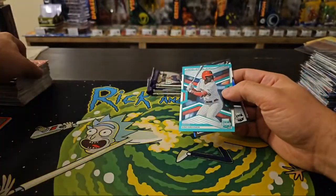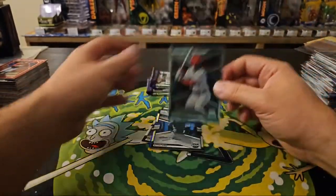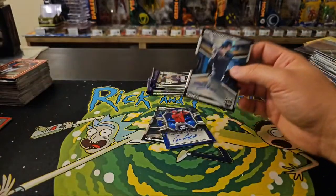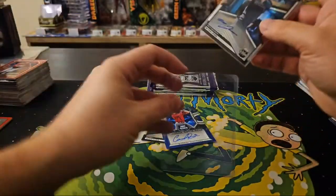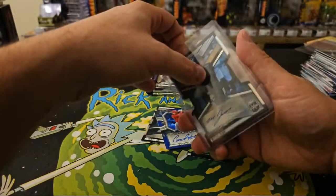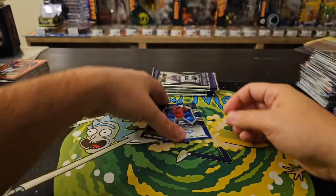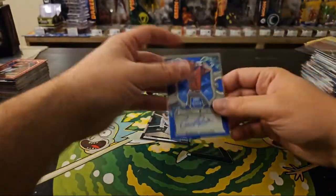We got Tommy Troy, Gino Grover, Arizona, $4.99. Mitch Jibb, Pirates autograph. $3.99. That's why I only usually pre-order a few of the leaks. I know pretty regularly they'll have some more. No need to pre-order a ton of it. Gabriel Rincones, Phillies autograph.